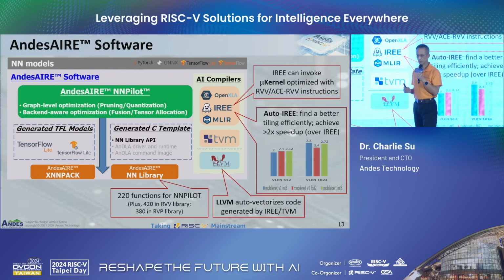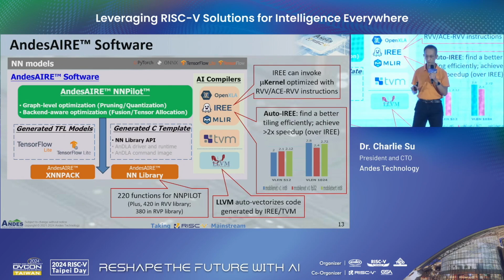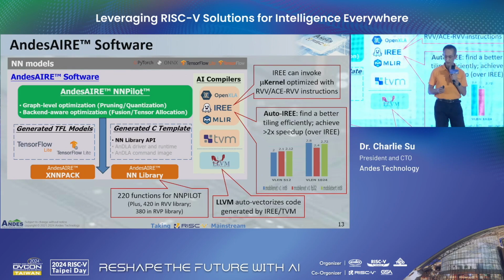In the library part, we have the NN library, which is proprietary to Andes, mostly focused on the MCU part. You can use the templates generated by NMPilot. It has over 200 functions, so it's quite extensive. We continue to evolve it to take the latest models and support different operators, and it's also backed up by a more general purpose vector and DSP library, which has almost around 400 functions.